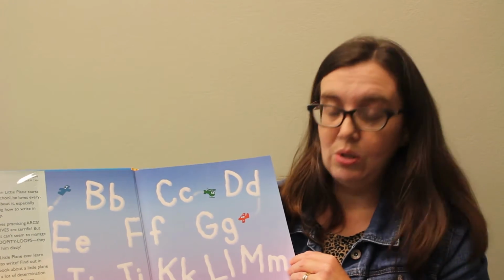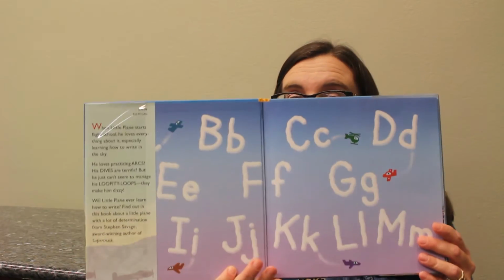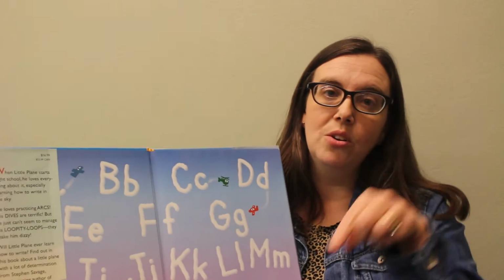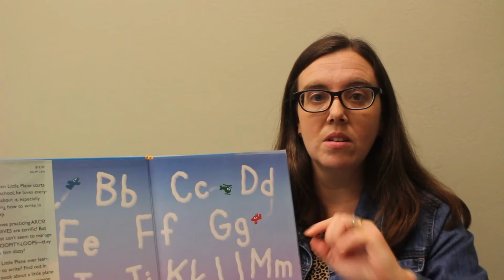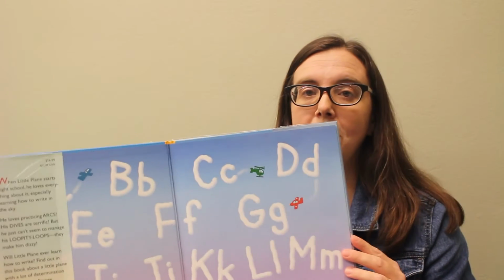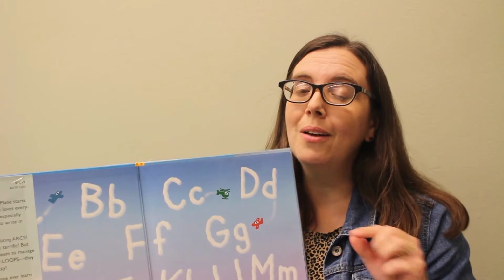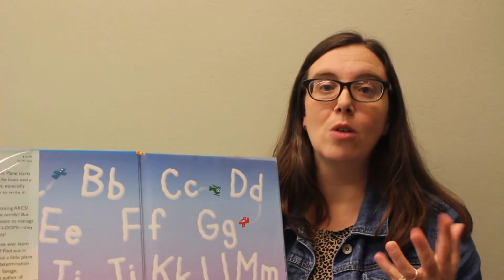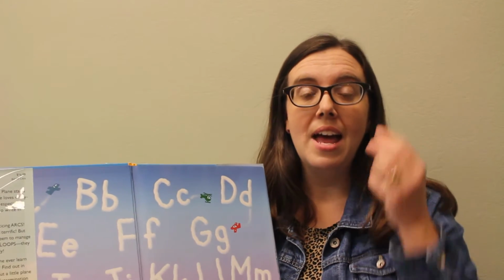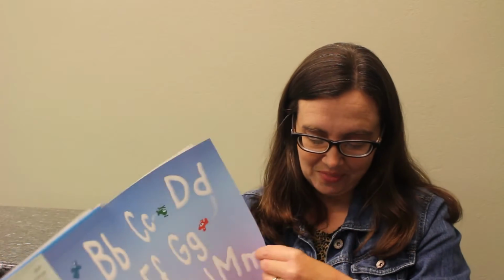Another thing that you could do is allow them to write with something like shaving cream. You could put shaving cream out and have them write using their finger in the shaving cream. You can also use finger paint or pudding. I tried pudding one time with my daughter when she was little. She was not a fan. So you may have mixed results, but it is a sensory experience, and a lot of times that physical application is a fun way for them to learn about writing.